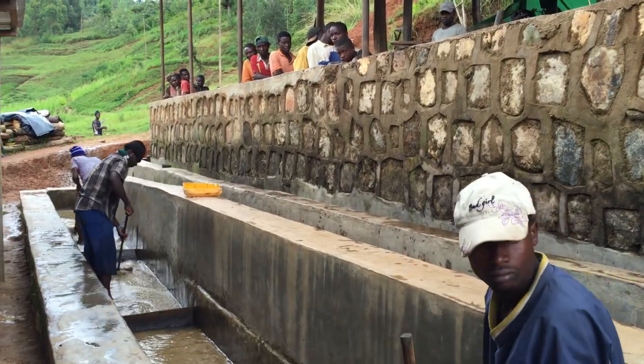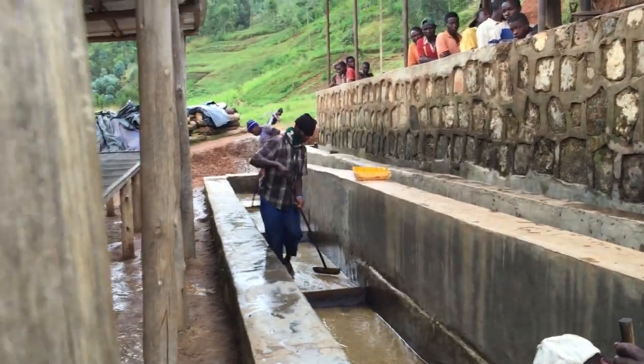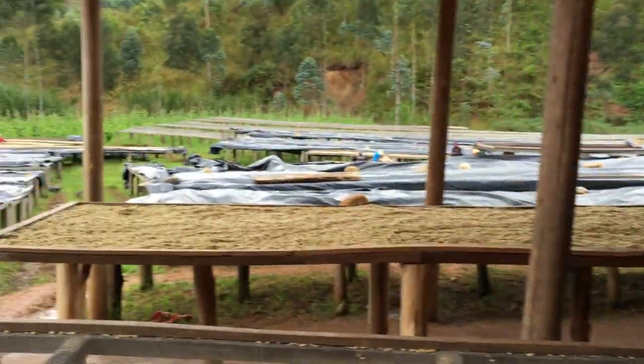The Amazungu, which is me, is kind of the main entertainment today. So I think everyone just wants to stare at me and look at me. I didn't sleep well. The mosquitoes were all over my face last night. I didn't use the net at the Ishara Beach resort, which had no beach and was not a resort.